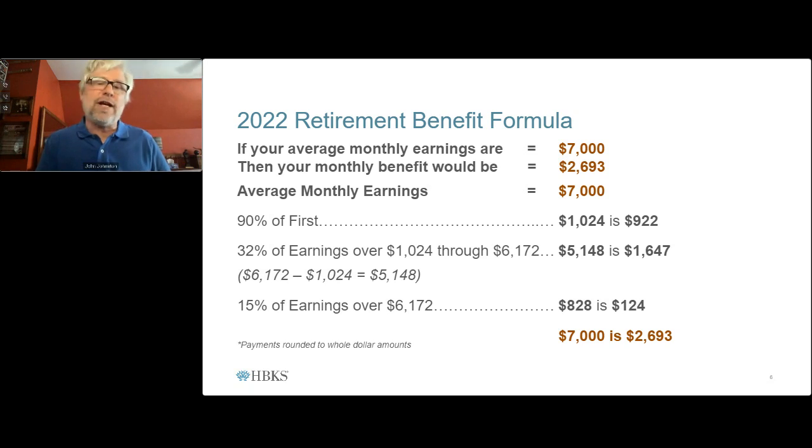$1,024. So everyone gets 90% of the first $1,024. Then 32% of any earnings between $1,024 and $6,172. And then 15% of any earnings over $6,172. So what you can see is there's a higher rate of replacement for a lower earner, a lower rate of replacement on the higher earnings.